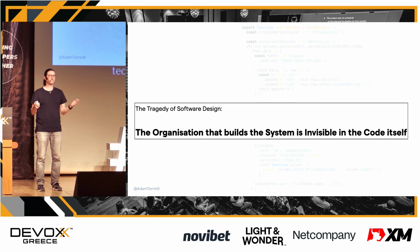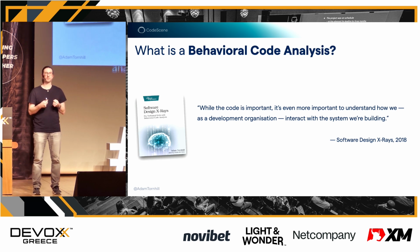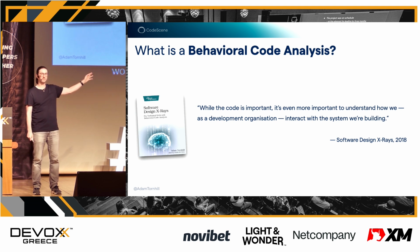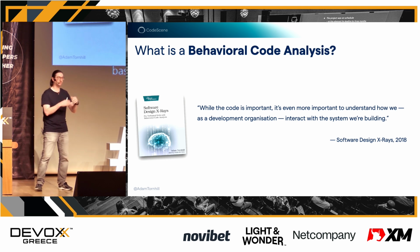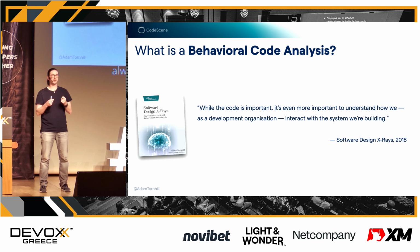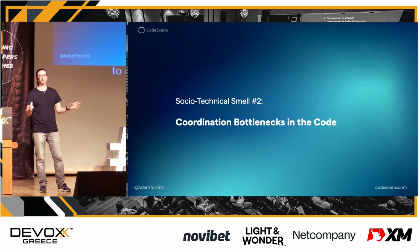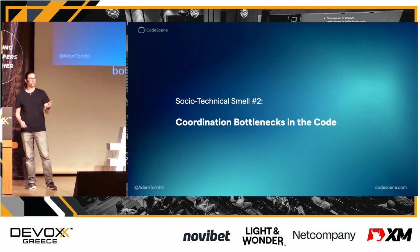So what can we do instead? Well, there are a set of analysis techniques that I've been working on over the past 15 years. I call them behavioral code analysis. And if you haven't heard about behavioral code analysis before, the basic idea is that the code is important. A proper design is always important. But it's even more important to understand how we, as an organization, interact with the system we're building. So what we're going to do now is embrace behavioral code analysis, and see how it can help us detect and act upon some of these socio-technical smells. And the next one we're going to explore is something I call coordination bottlenecks in code. So let's see what that problem is.